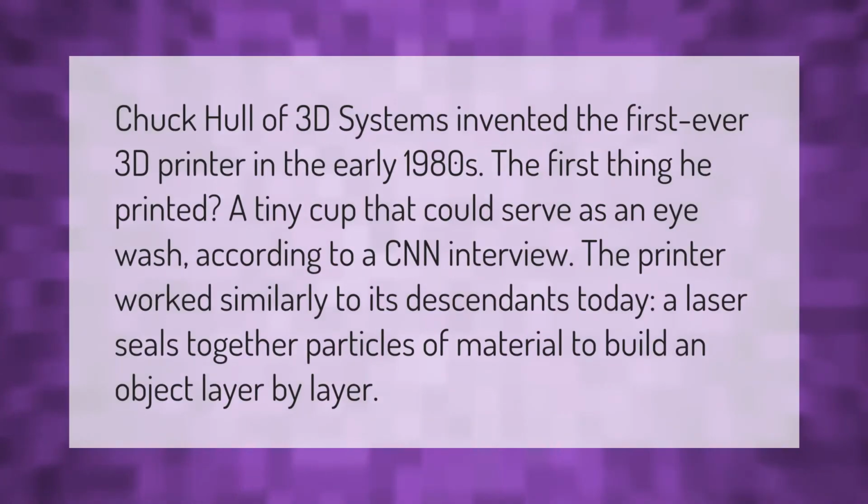Take our lead. Chuck Hull of 3D Systems invented the first ever 3D printer in the early 1980s. The first thing he printed? A tiny cup that could serve as an eye wash, according to a CNN interview. The printer worked similarly to its descendants today. A laser seals together particles of material to build an object layer by layer.